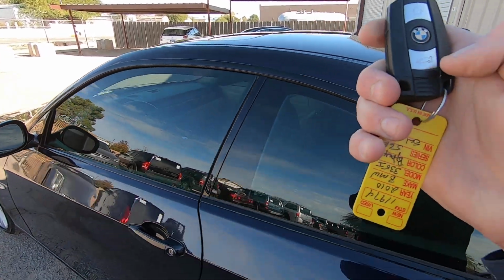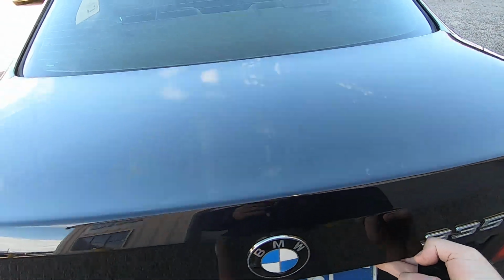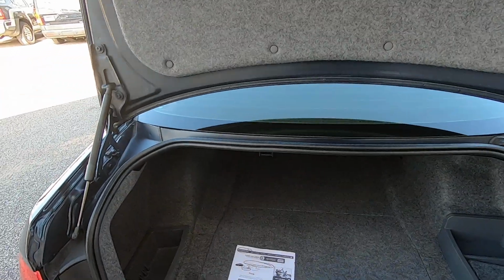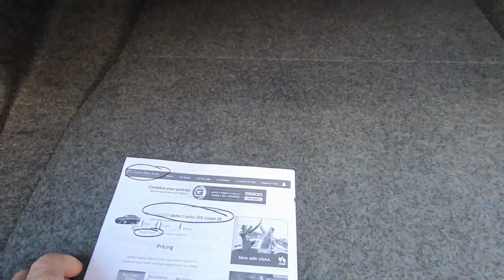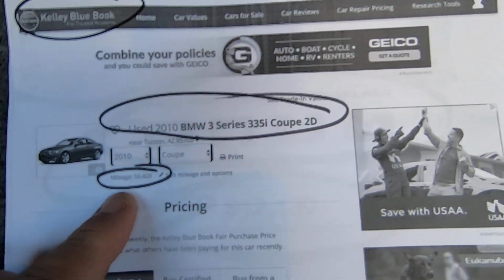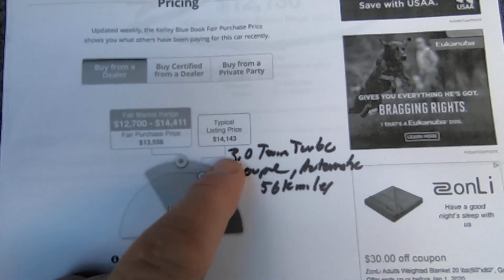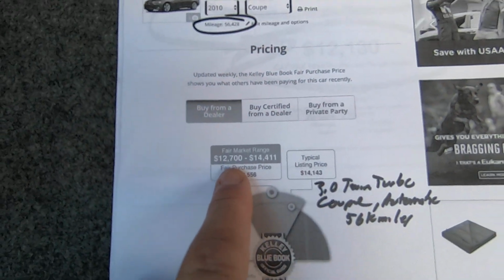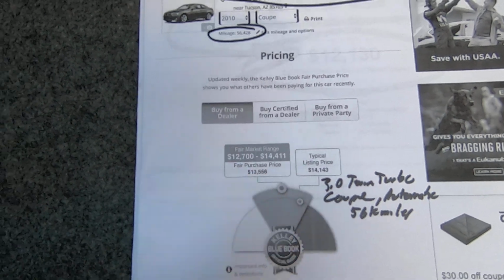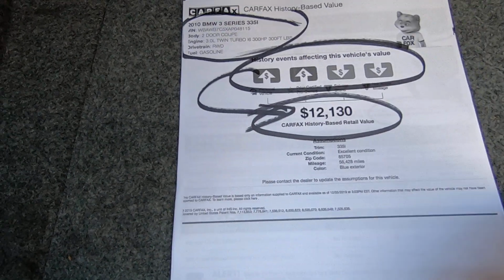Okay. Let me open the trunk real quick here. And we'll go over some stuff here. First of all, I want to show you the Kelley Blue Book on the car. There's the Kelley Blue Book for a used 2010 335 coupe. 56,000 miles. Typical listing price would be $14,100 with a range of $12,700 to $14,400. Obviously, it's not going to be that expensive due to the title. Title saves you a fortune.